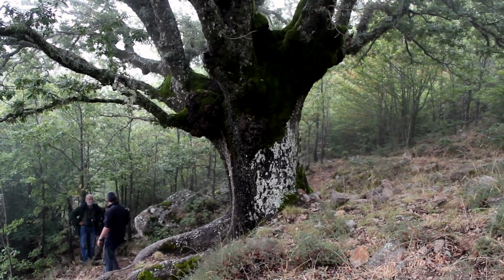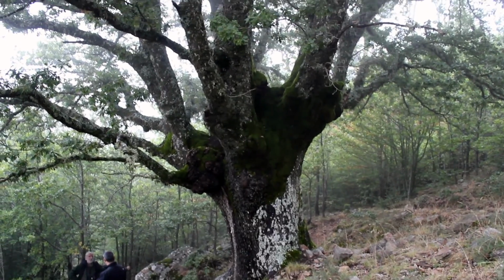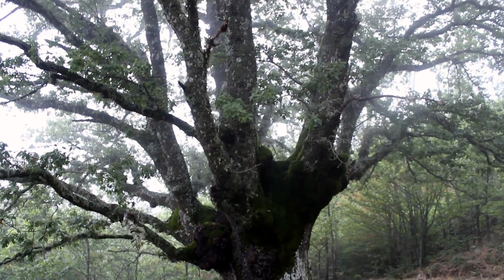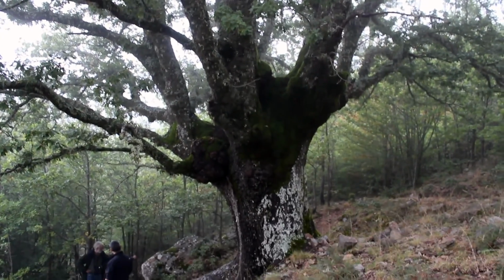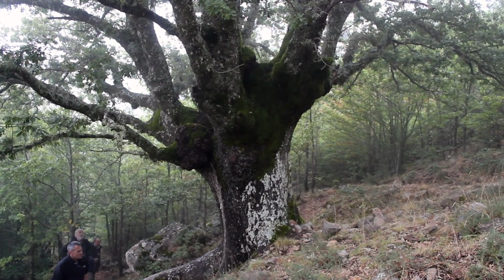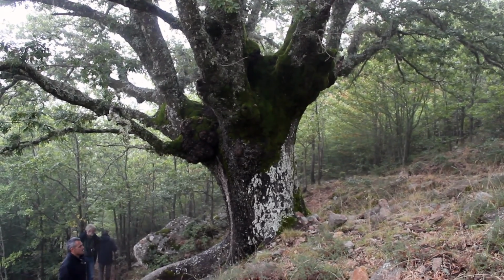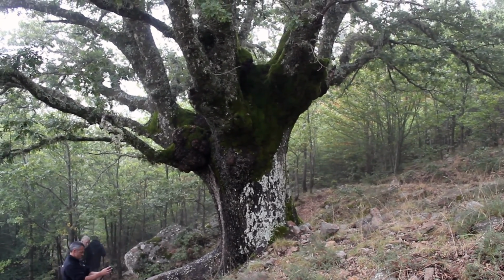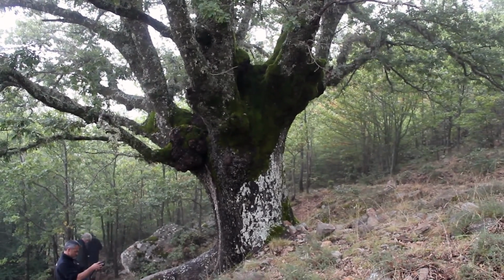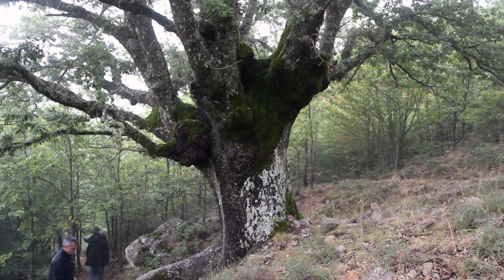Yet another truly remarkable tree in what is a remarkable landscape of oaks, maples, hollies, beech trees, and every single one is so special and deserves to have a whole television program around just individual trees here.